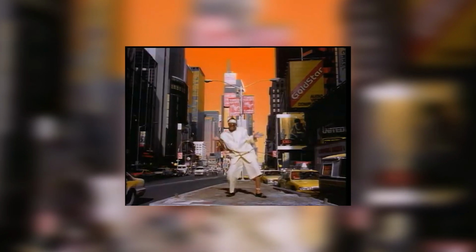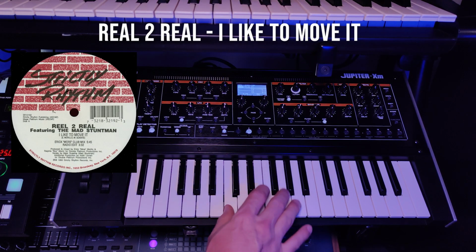Reel to Reel, I Like to Move It, is another example of a track that gets carried completely by its groovy bass line. It sounds like they used the patch created on the Roland Juno 106, and indeed if I use the 106 model of the Jupiter XM, it gets really close.